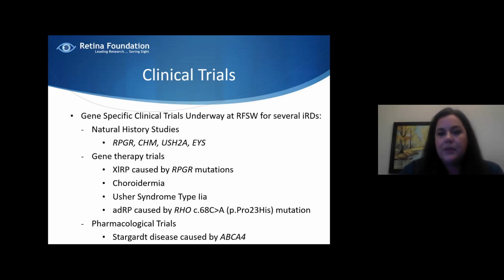Additionally, we have pharmacological trials underway that are using various investigational drugs, trying to evaluate their ability to slow or stop progression of diseases, such as Stargardt disease, which is caused by mutations in ABCA4.